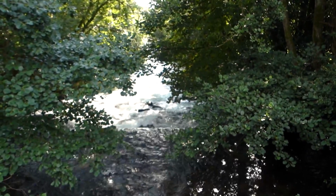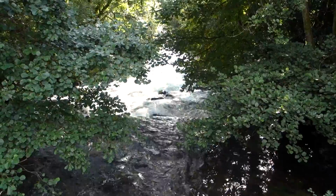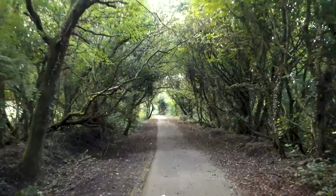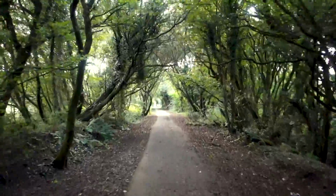Would be driven bonkers if he was here. But look, it's so pretty. I mean, oh, it's so much better than riding along a highway. And you can just stop because it's pretty.